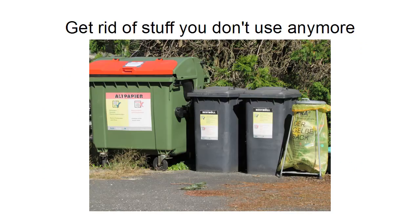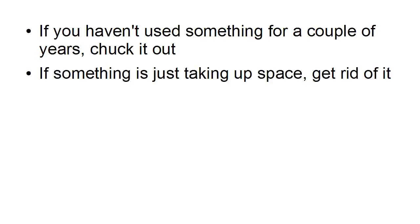Another thing that you want to do is to get rid of stuff that you don't use anymore. We all have a tendency to hang on to things, but at the end of the day, if you're not using something, there's no real use to keep it. It just attracts the dust. So if you haven't used something for a couple of years and it has no sentimental value to you, then simply chuck it out. Or if something is just taking up space, you should get rid of it, because after all, if you don't use it, perhaps somebody else might be able to get some use from it.